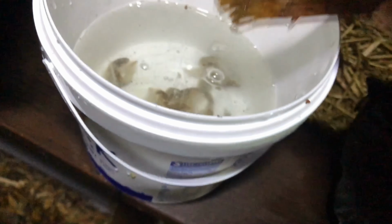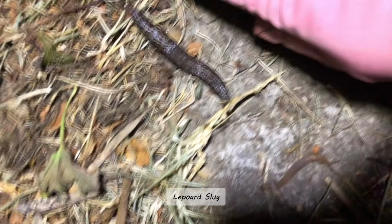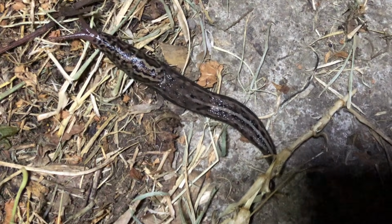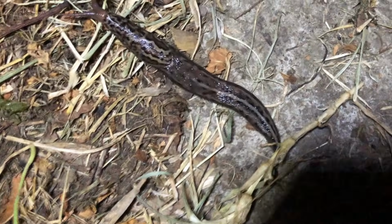But along with these slugs, there were also the leopard slugs. I have a lot of leopard slugs, and I'll show you that so that you see the difference. If you have them in your garden, not to panic too much.